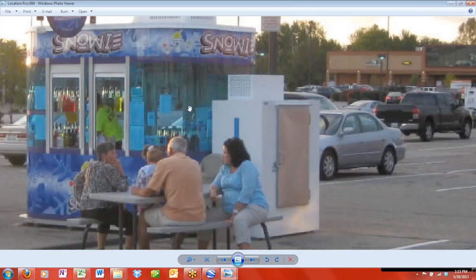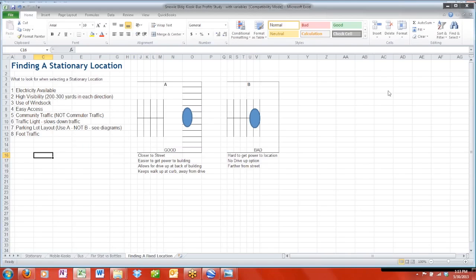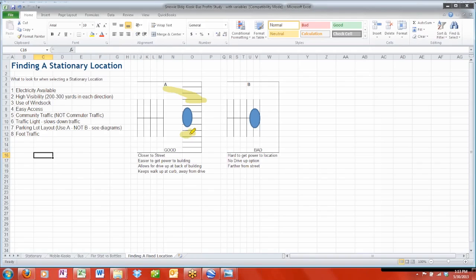So what you're looking for in that drawing, as we were talking about, you want to be able to have parking places on both sides here, and then customers can walk up. My biggest problem with the walk up was we had customers actually try to drive through the front too, so we finally put picnic tables in to stop them. Always interesting to see what people will do.